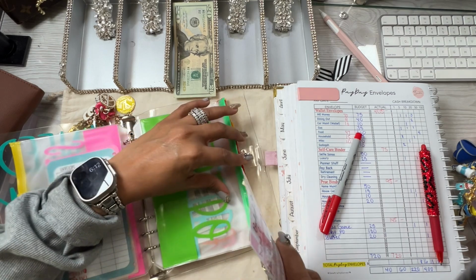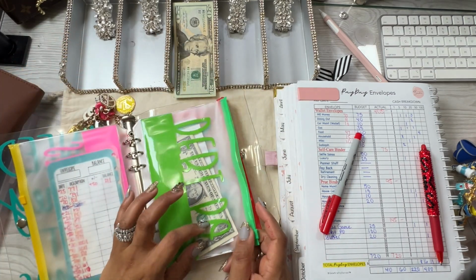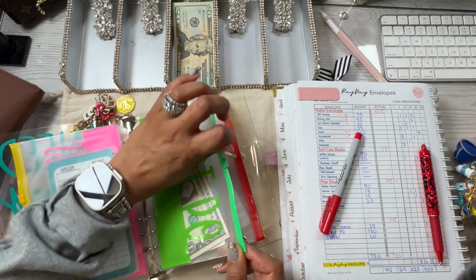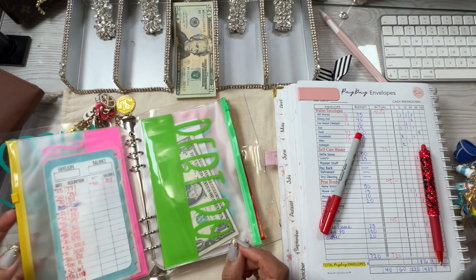So I really could have put that extra $230 that I had left over from my payday budget. That extra $230, I really probably should have put it to debt payoff. It did not dawn on me. But I can still add that later.